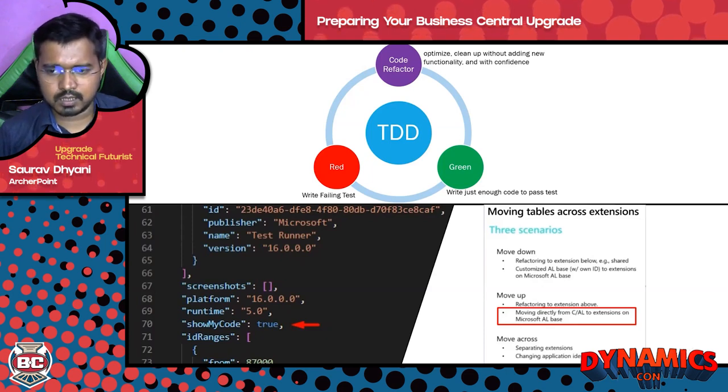And once your C/AL schema matches your AL schema, at that point, you're ready to take that jump from Business Central 14 to higher versions.